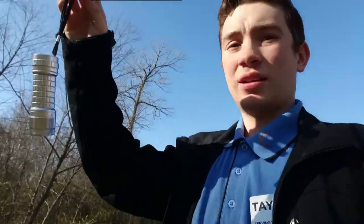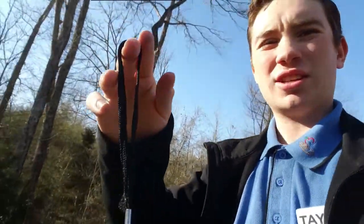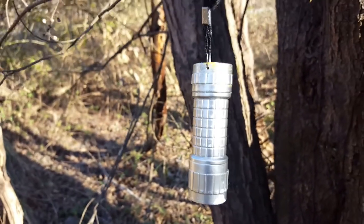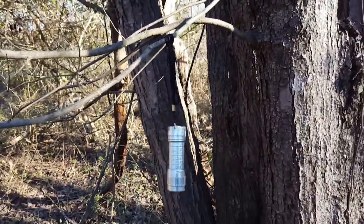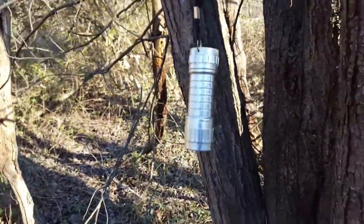And the log is in it. All you have to do is unscrew the bottom, which is attached to the strap, and you can pull out the log, and it looks a little bit like a lightsaber, sort of. And here is the new lightsaber geocache. Completely different from the last one, as you can see. In a new location, hopefully easier to find.